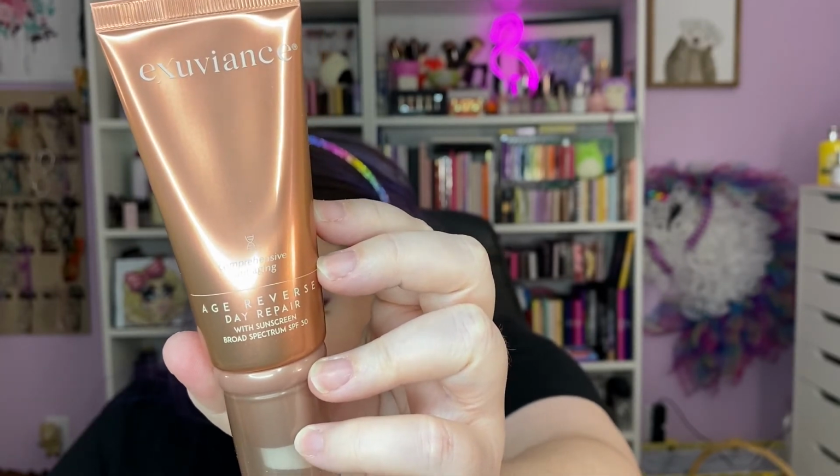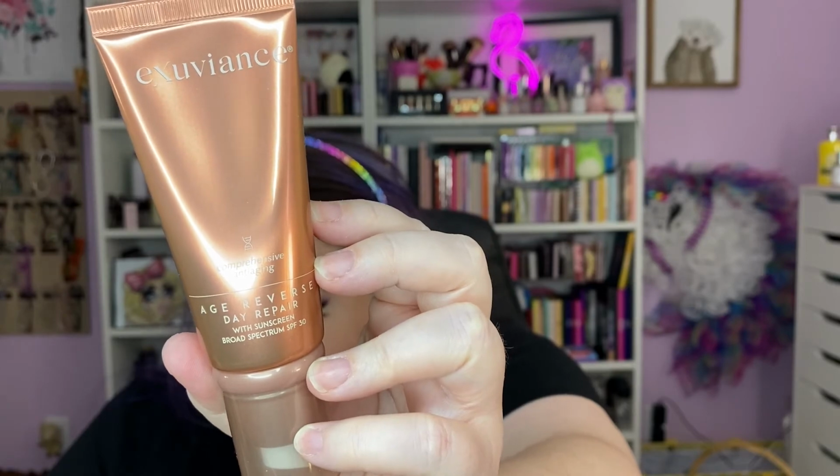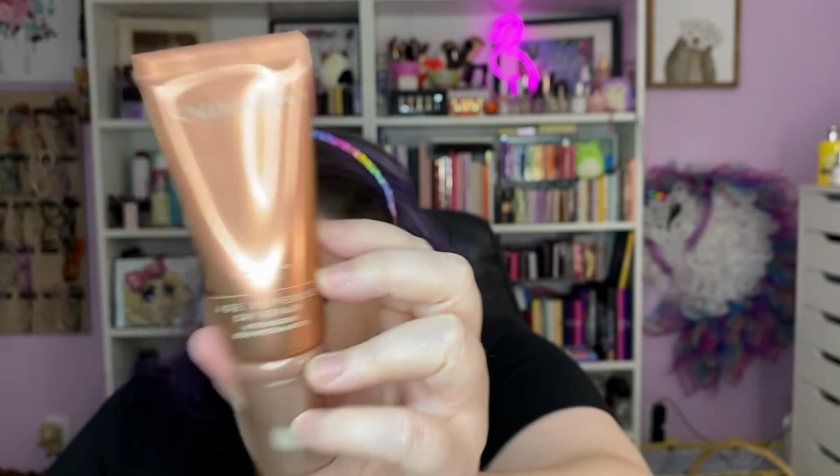Vitamin A, vitamin E, complex peptides. Okay, so nice. I would use this and then put an additional sunscreen on. I usually use SPF 50. I'm burnable, y'all. I'll burn right up. But this looks cool. Okay, so it's a pump, which I like. Reminds me of the Misha BB cream packaging, really easy to get every last drop out of, which I appreciate. Okay, there's that.